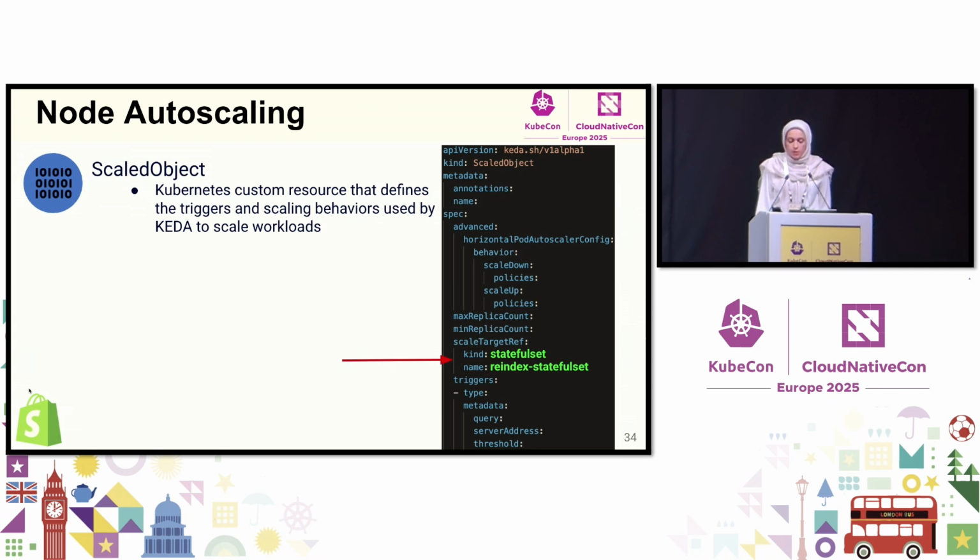For our specific use case, we set the scale target to our reindex stateful set that runs the Elasticsearch pods that are used for reindexes. And we also have settings for min and max replica counts. These settings determine the minimum and maximum number of replicas that the stateful set can scale to based on the events that are triggering the scaling action. For us, we set the minimum as low as 3 and the maximum to around 200 replicas.